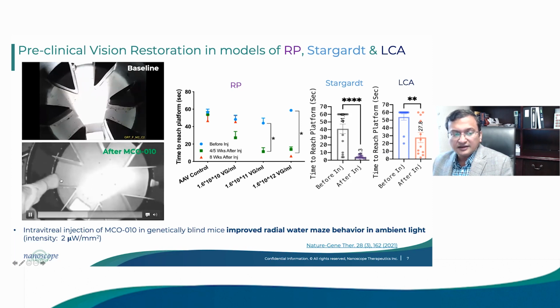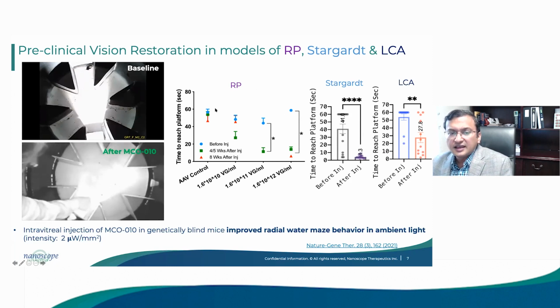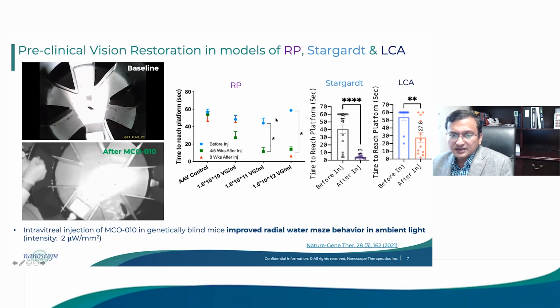At that low light, the mice find the platform wherever you put them, and the latency is very small, like tenths of a second instead of 60 seconds at baseline. What I wanted to show you in this assay is that, for RP mouse models, the baseline is blue and after injection is green, and you can see a gap increasing in latency between them, which shows a dose response.